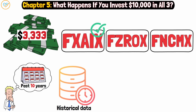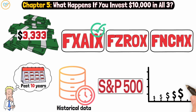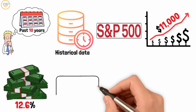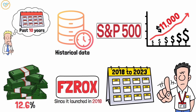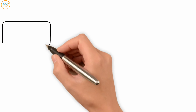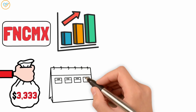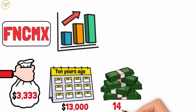Starting with FXAIX, the S&P 500 fund, your $3,333 would have grown to about $11,000 thanks to an average annual return of around 12.6%. FZROX doesn't have a full 10-year track record yet, since it launched in 2018. But from 2018 to 2023, it returned roughly 10.5% annually. So in 5 years, your $3,333 would now be about $5,500. And FNCMX, the growth beast. That $3,333 invested 10 years ago would now be worth over $13,000 with an average return near 14.5%.